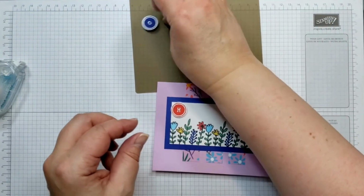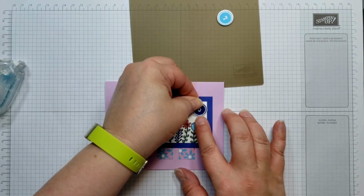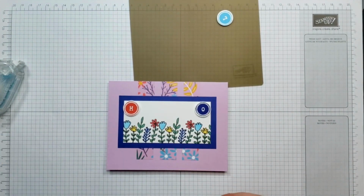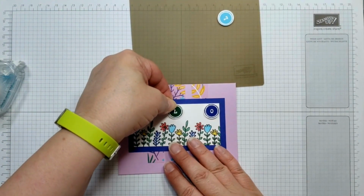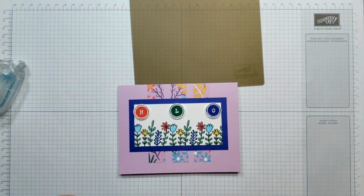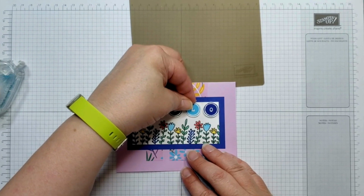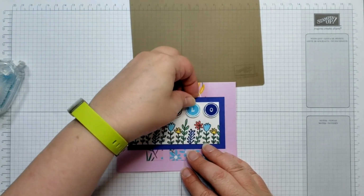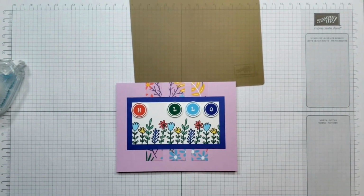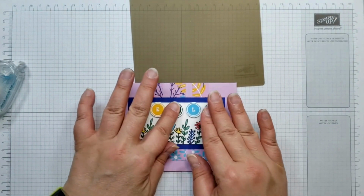Right there, and then I'm going to bring in my O, and I'm going to add that one over on this end, like so, and then my L. So I'm doing the two outer ones first, and then I'm going to do my center one. And then I'll fill it in with my E and my other L. Down just a little bit. Right there. So then we'll press that all down.